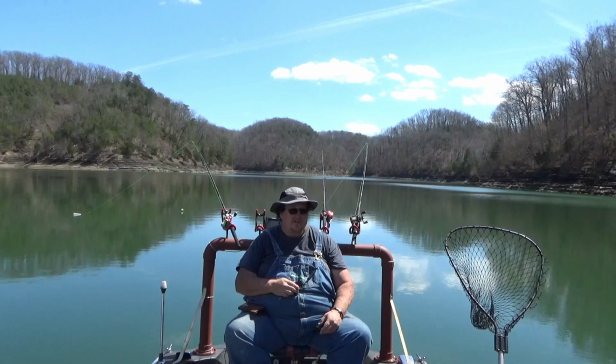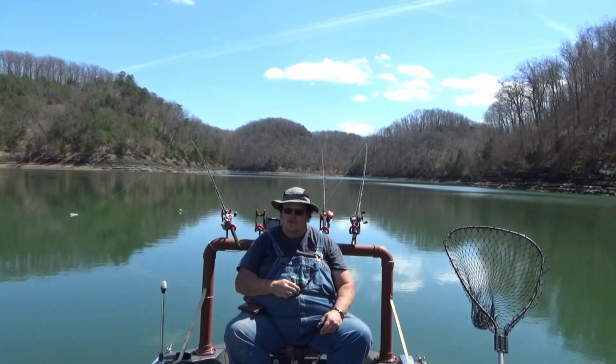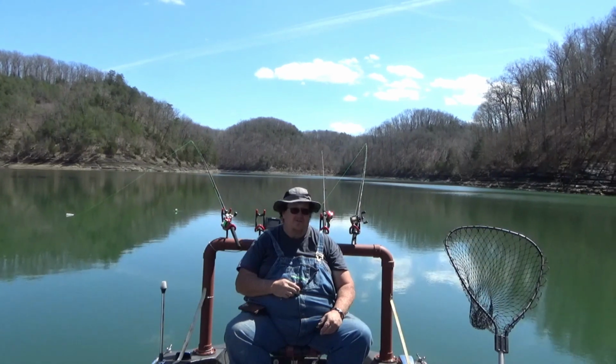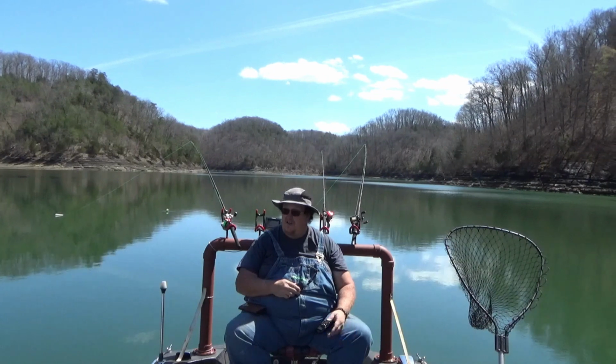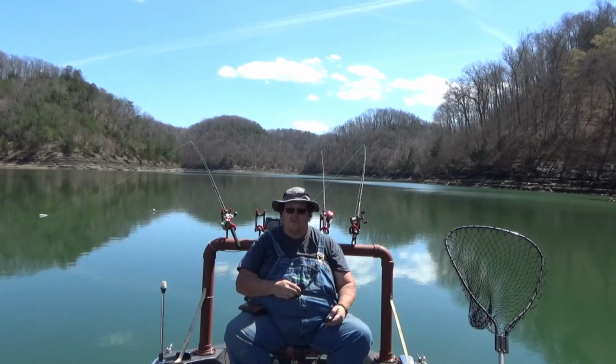Well, it's 12:30. It's nice. Almost no wind. Probably, I'm going to say close to 70 degrees. Not a lot of boat traffic. I've seen a few boats, not many. Most of them were going upriver.